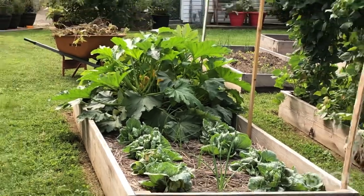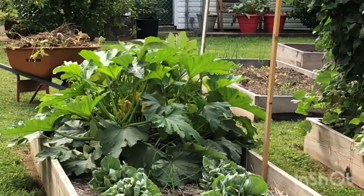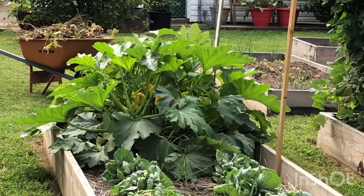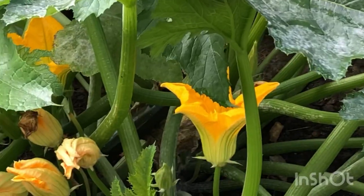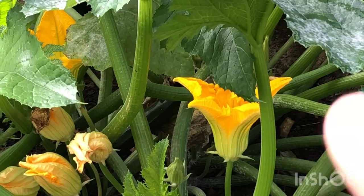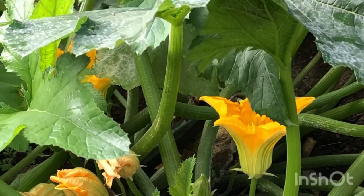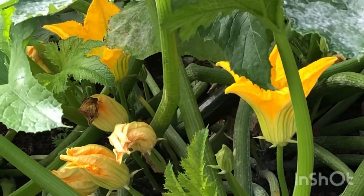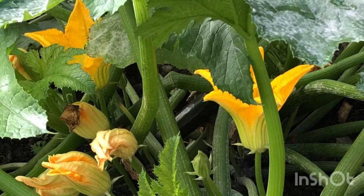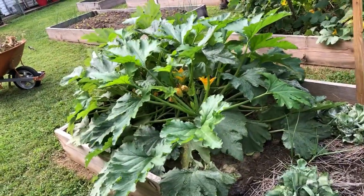And from a distance over here, look how beautiful that zucchini plant is. Huge and full. There are blossoms down inside, and way down, I don't know if you can see, right in there is a zucchini. Oh, I see. There's some shiny. Right there's some shiny. And that is the zucchini down inside. Nice, big, beautiful plants.